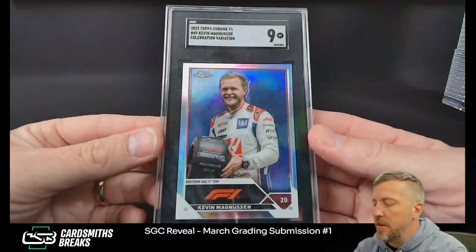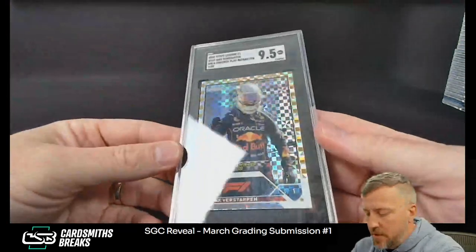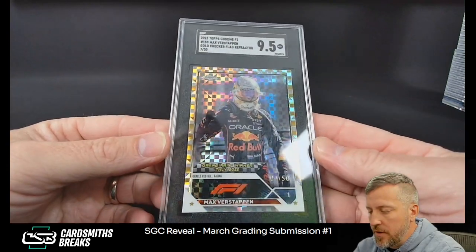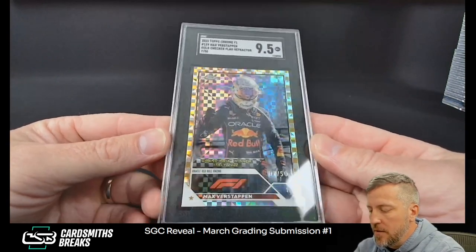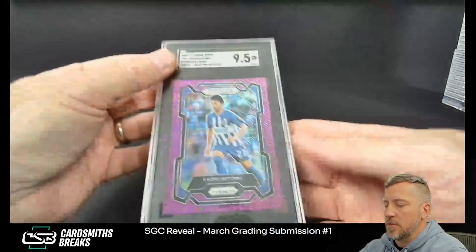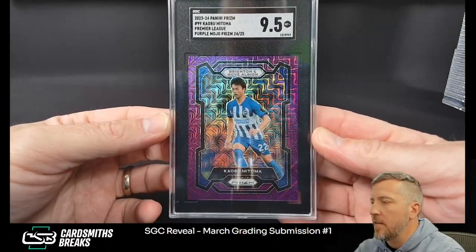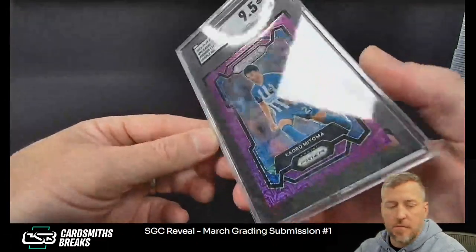RT got into the fun with some cards from breaks, like this Magnuson Celebration Variation. I got a 9 from our F1 breaks. Also from our F1 breaks, Max Verstappen, gold checker flag refractor from Italy, numbered to 50, 9.5. Yeah, they might be carries. And from our Prism Soccer, which I have no memory of breaking, a Mitoma, Purple Mojo to 25, got a 9.5. All right, good job, Darth.